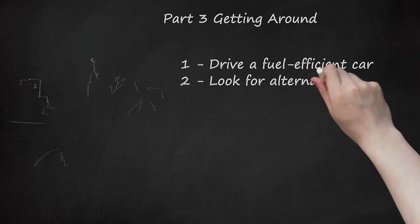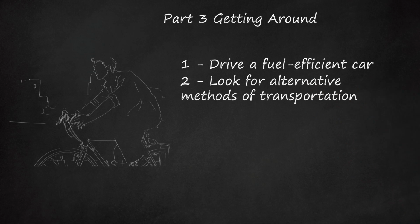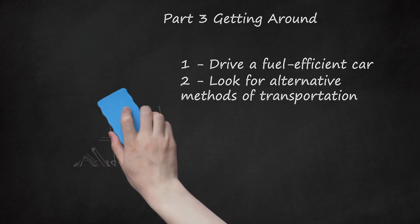2. Look for alternative methods of transportation. Is the place you want to go within walking distance, or can you ride a bike there? While driving remains the most popular way to get around in countries such as the US, walking or riding your bike offers a great way to get outside and get some fresh air while also accomplishing other things, such as food shopping. Your own 2 feet offer the most organic way to get around. Walking doesn't require any special equipment and it helps you stay healthy.